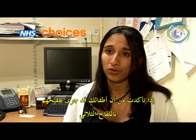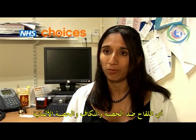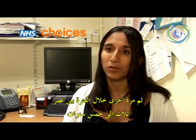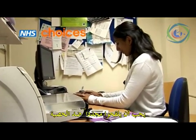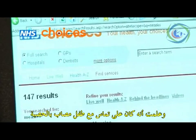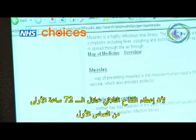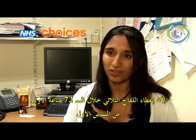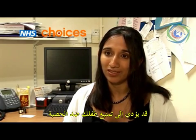If you make sure that your child has been immunised with the MMR, so measles, mumps and rubella vaccine, and gets both doses at 13 months and again between the ages of 3 and 5, they should be immune against measles. If your child hasn't had MMR, but you know that they've been in contact with another child who has got measles, then you should go and see your GP, because giving the MMR within 72 hours of the first contact might result in your child being immune to measles.